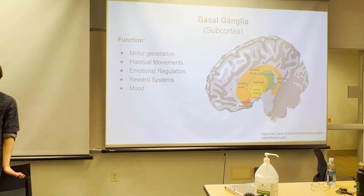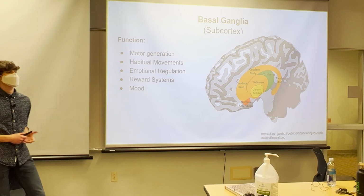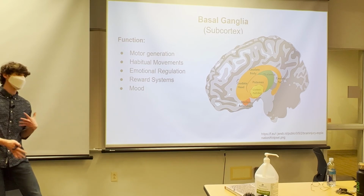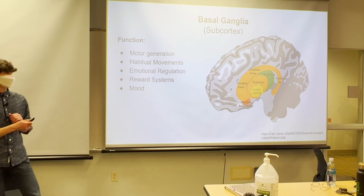And then your emotional regulation and reward system and mood also comes here. So you hear a lot of people talk about dopamine, I need dopamine, having a low dopamine moment, whatever it is. That is all coming from your basal ganglia.